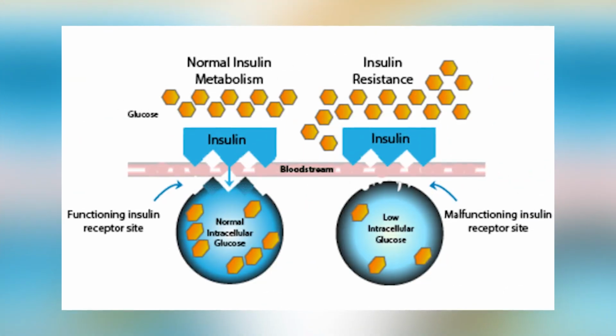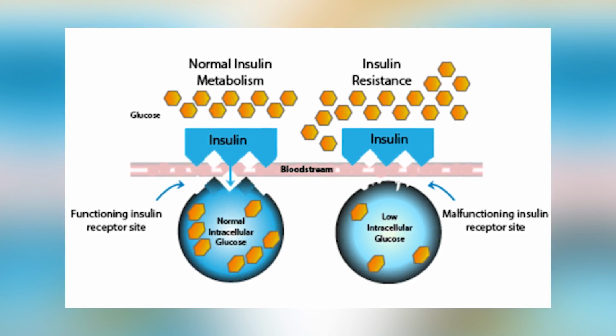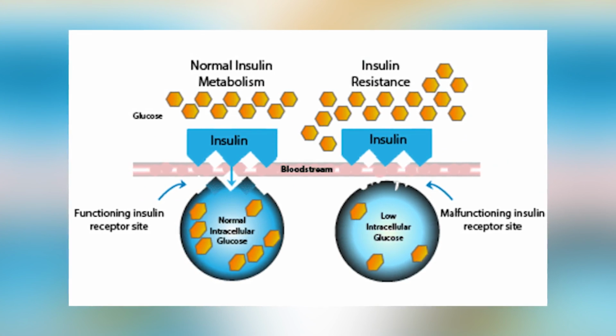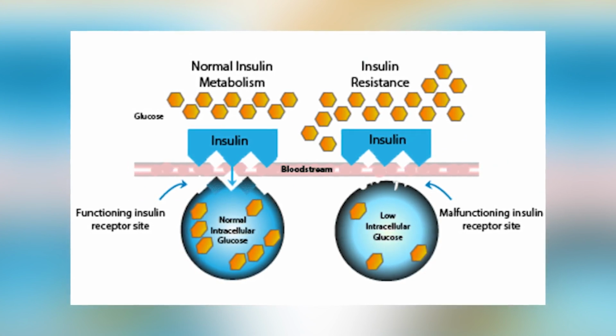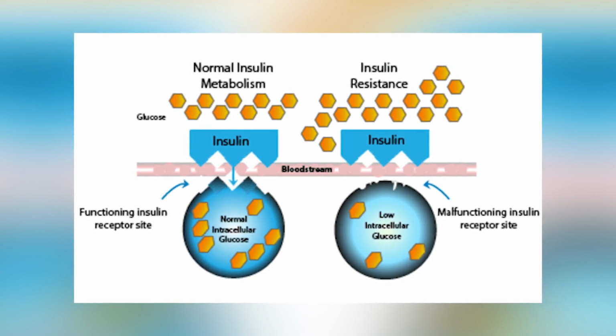Number 1, you don't feel hungry after eating. Feeling hungry after eating is common for people with insulin resistance. As we spoke about earlier, insulin resistance means that your cells are resisting insulin. So basically, the glucose, the energy, it's there and ready for your cells, but your cells are not able to take it in. So as far as they are concerned, you need more energy and you need to eat more. And so this results in a constant feeling of hunger, despite you having just eaten a meal.